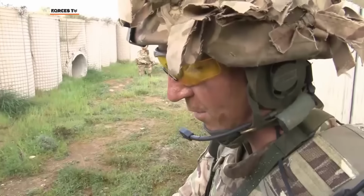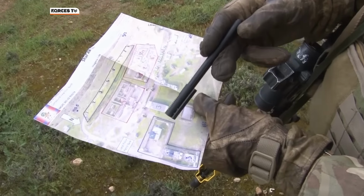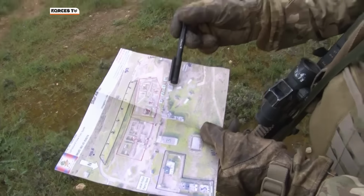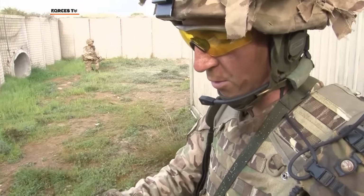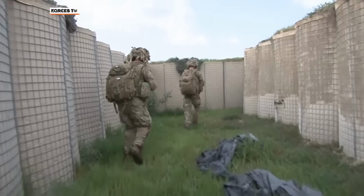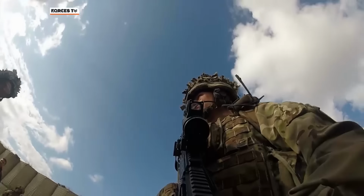Yeah, so we moved into the village of Shalaki, and we've got men in the police compound, which is building Blue 1, and the suspected enemy vehicle or suspicious vehicle behind Green 11. And basically we're now moving through the compounds on the left-hand side of the road, which is the red buildings, and we're moving down until we get opposite building Green 11 where the vehicle is, and from there we're going to move forward and search that vehicle and the suspected weapons cache in building 11.